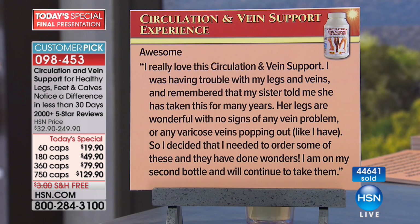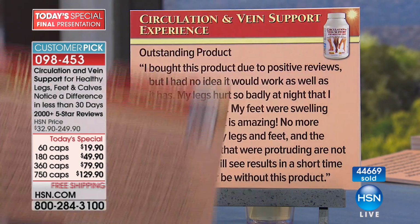I really love this circulation vein support. I was having trouble with my legs and veins. I remembered that my sister told me she had taken this for many years. Her legs are wonderful with no signs of any vein problem or any varicose veins popping out like I have. So I decided that I needed to order some of these, and they have done wonders. I am on my second bottle and will continue to take them.